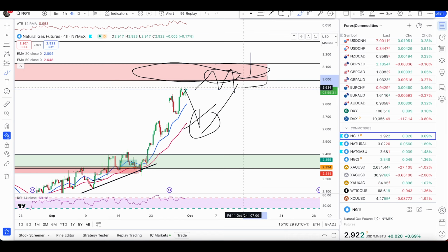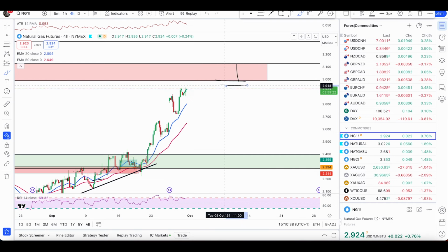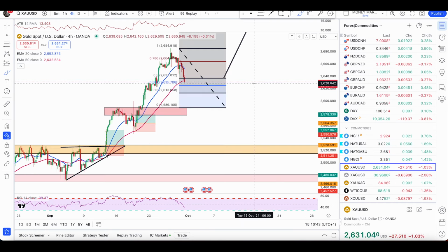Inverted hammers and a 382 bearish candle are also an entry condition, but these types of entries are also very aggressive entries, and if it forms on the daily time frame, that is the strongest entry. I'm talking about pin bars and the 382 candle. Next up, we have gold.